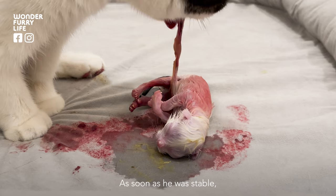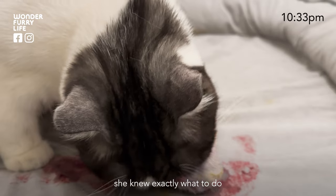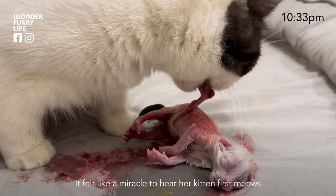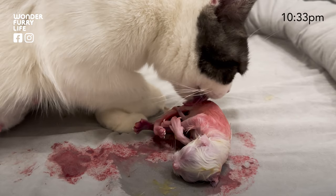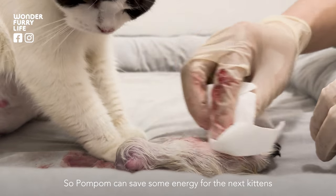As soon as he was stable, Pompom took over and chewed off the placenta and umbilical cord instinctively. She knew exactly what to do even after all the stress. It felt like a miracle to hear her kitten's first meows. It was a small but powerful sign that it was alive and breathing. We helped to dry the kitten as well so Pompom could save some energy for the next kittens.